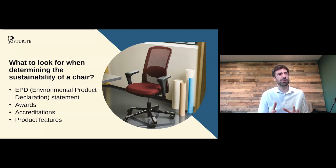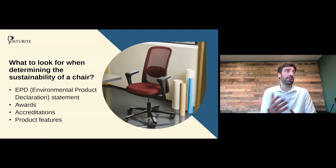And then finally, you've got product features as well. Any chair can be submitted for an EPD statement, the strength of its results varies, but any product can be put forward. But there are particular features that make a chair more sustainable rather than just the content that it's made out of. You can have things like a commitment to zero glue staples.